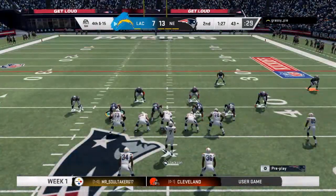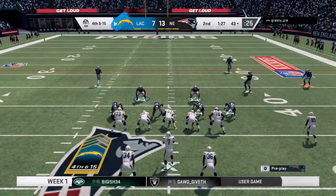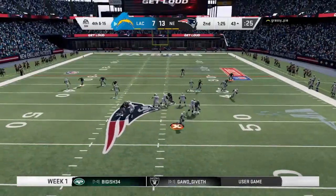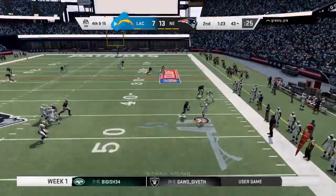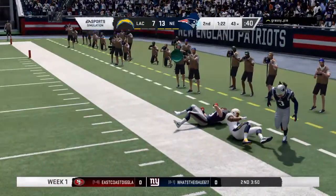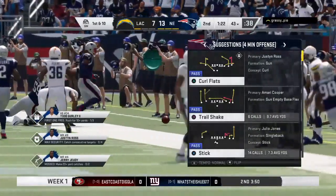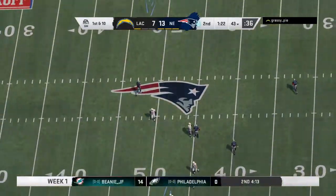This offense converted once on fourth down earlier. Now they're out there again to try once more. Jackson now. Flushed out right. And that is going to be incomplete. Boy, it looked like he had it and dropped it. And the Patriots defense is going to take over on downs.